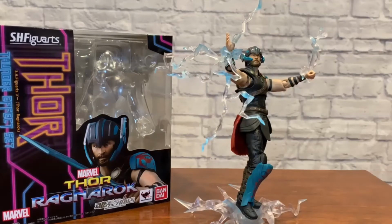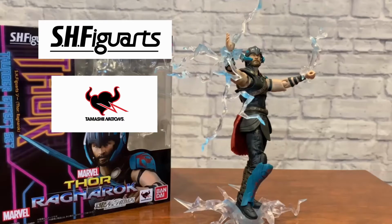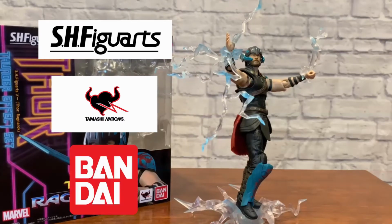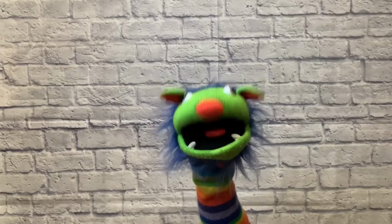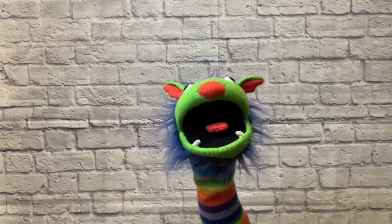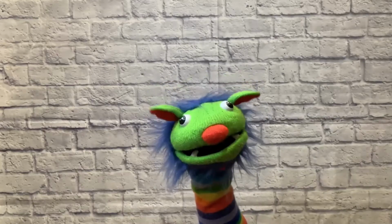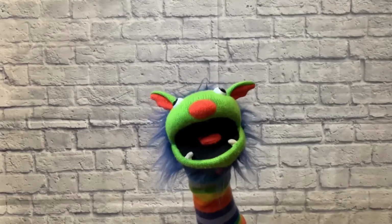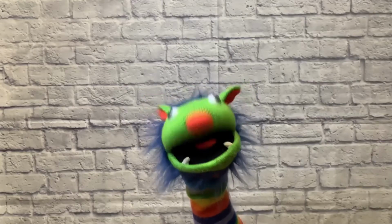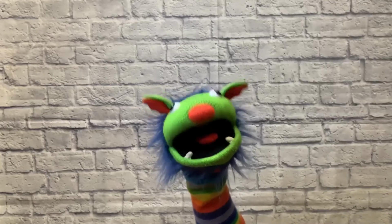If you're not familiar with the S.H.Figuarts line or the Tamashii Nations line, know that they are both produced by one of our favorite companies, Bandai. As it says here on the box, and I quote, S.H.Figuarts is a new standard figure series that incorporates the Bandai action figure art under the theme Pursuing Character Expression Through Humanoid Action. All of which is a fancy way of saying these figures look and articulate like real people.